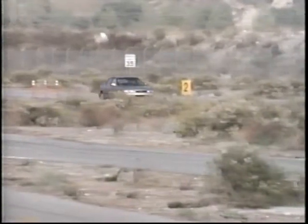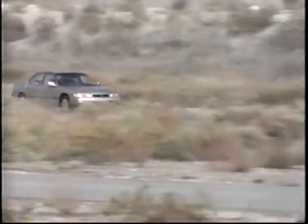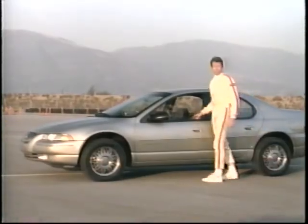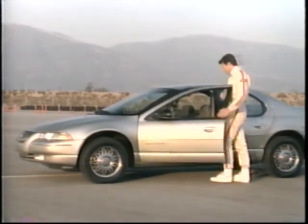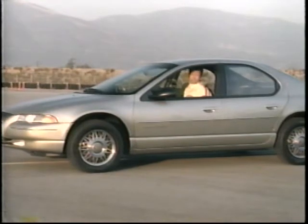The Accord starts smooth and powerful off the line. The V6 has hydraulic valve lifters for quieter performance and lower maintenance. There is a premium ride feel that you'd expect from an upscale car. From a dead stop, the Cirrus seems clearly slower. That's odd, because the horsepower difference isn't that great.